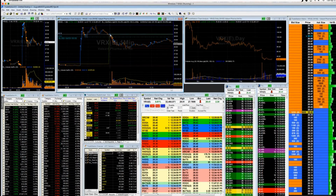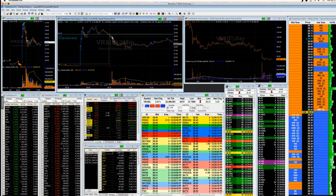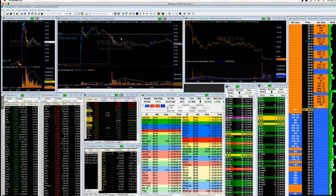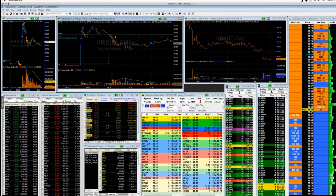So once we broke back down below that level, we can see we had a nice little pull down to the downside, but then it pulled right back for our entry, right under that 29.40 level, which made for a great trade all the way down.